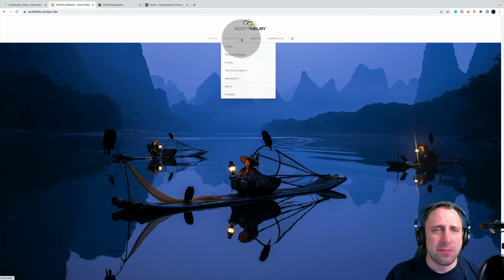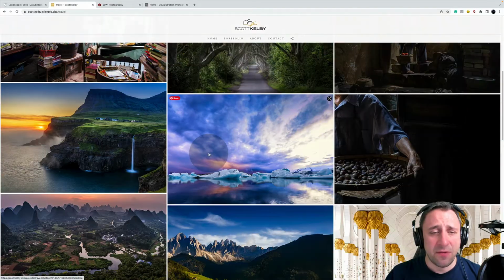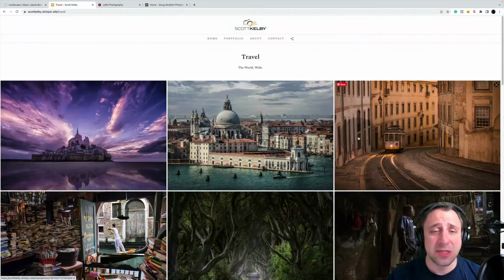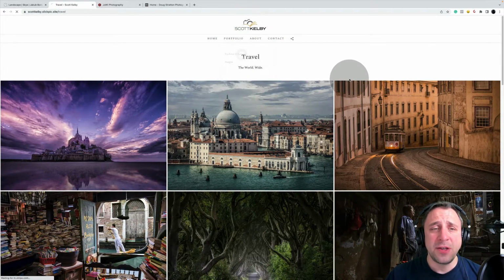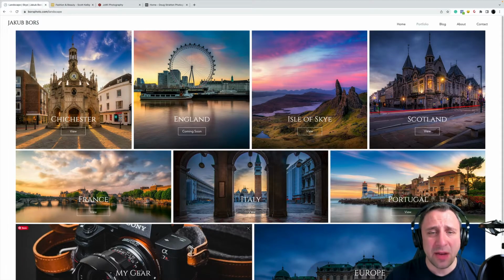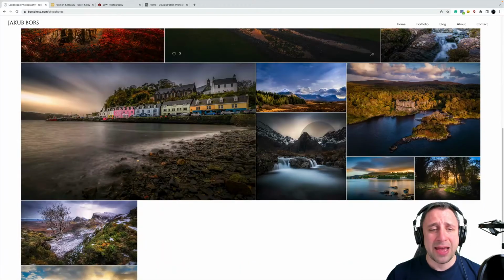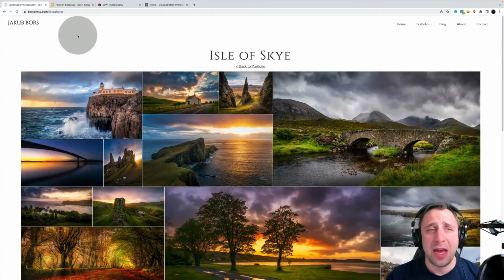So let me show you. For example, here with Scott, I click on travel, and that opens a list of his travel photos. As you can see, if you count, on this page it's about 23 images, and that's basically about traveling. Then we can go to fashion and beauty. Similarly here, they show again 20 or 25 pictures from fashion and beauty. Similarly for me, for example, for Isle of Skye as a subcategory, I have 20 or 25 of my best and most favorite photos of the Isle of Skye.